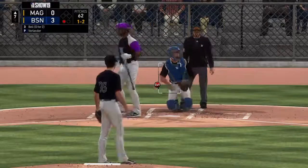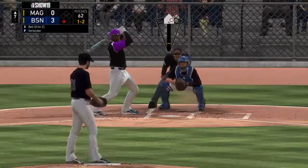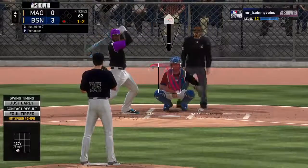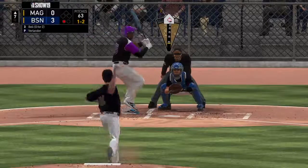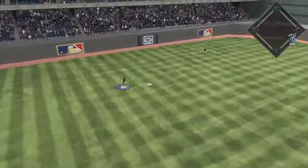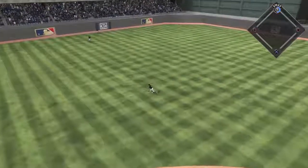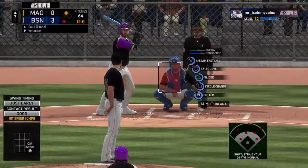A ball and 2 strikes now. The 1-2. Now a ball lined toward the gap in left center. And this is into the alley and ought to be good for extra bases. And he'll pull into second with 1 away. Runner at second, 1 away.